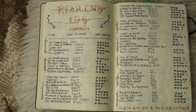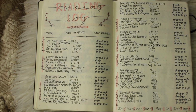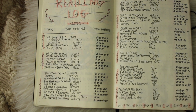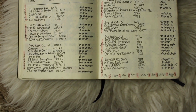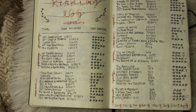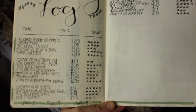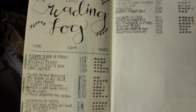So one of my all-time favorite pages in my entire bullet journal is the reading log chart that I do. Now as you can see, this is my one from last year where I write in every single book that I read, the date I finish, and the star rating I give it, and it's separated by months, and at the very bottom you can see where I put the total number of books read per month, and it's just amazing. It keeps you so organized. It's wonderful to compare from year to year. And here's just a quick snippet of my reading log for this year so far. It's going well. I've got the same setup. It really works great for me, and I highly recommend it.